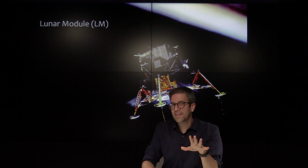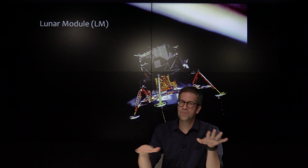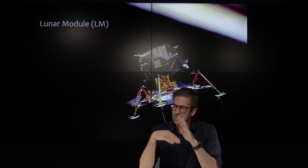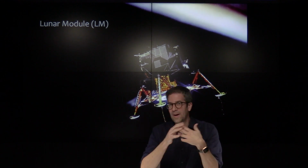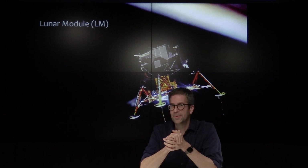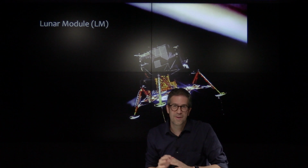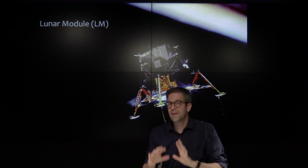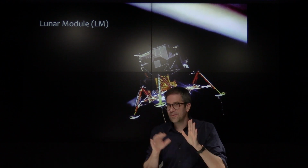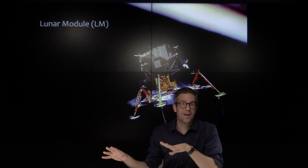Where they were coming to land was supposed to be nice and flat, nice and smooth. We sent these survey probes to look at the surface of the moon where they were going to land. Should be nice and easy. The problem is where they were coming down was this boulder field, this unexpected boulder field. So Neil Armstrong had to take manual controls at the very last couple minutes, and he had to guide the craft down onto the surface. He had to move away from this boulder field to a flatter place.